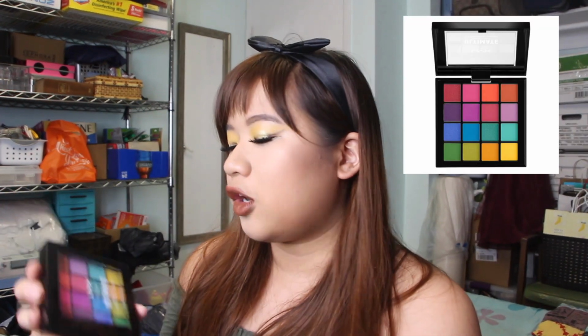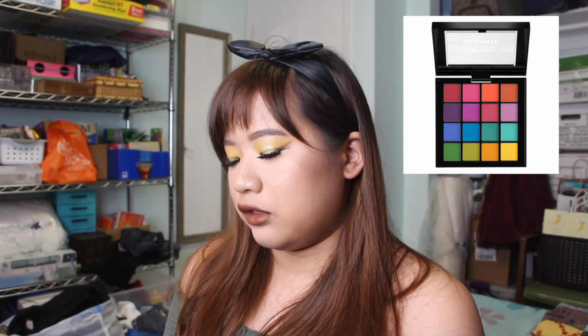Okay, next is something I got because I'm convinced I need more color in my eyeshadows. Do I still need more? Maybe. I don't know. But I bought this because it was on sale and I'm convinced I need more colors, and it's the NYX Ultimate Shadow Palette. I haven't had the chance to use this.